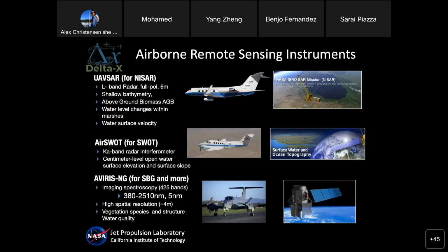Here are the 3 instruments that are being flown. 2 of them are radar sensors. The first one, UAVSAR, allows measurements of water level change within the wetlands. As the tide comes in and out of the system, we can see this tide migrating. AirSWOT, on the other hand, measures water surface elevation in open water areas.